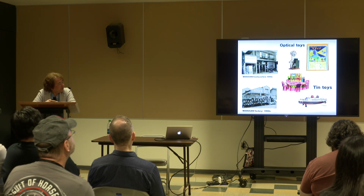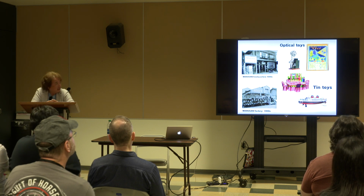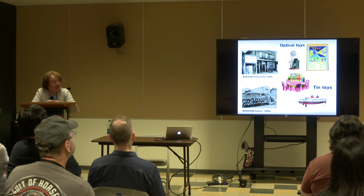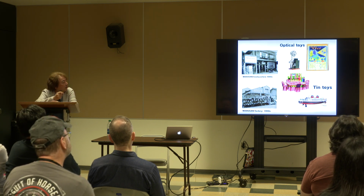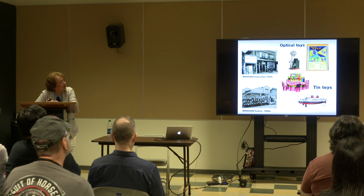And after World War II, Marusan also started to produce tin toys, because tin toys were a very, very big business at the time. They were exported to many countries. The United States was the biggest market at the time. So these are Marusan products, tin toys, a kitchen set, and the boat, a boat that goes on the water by a friction mechanism.